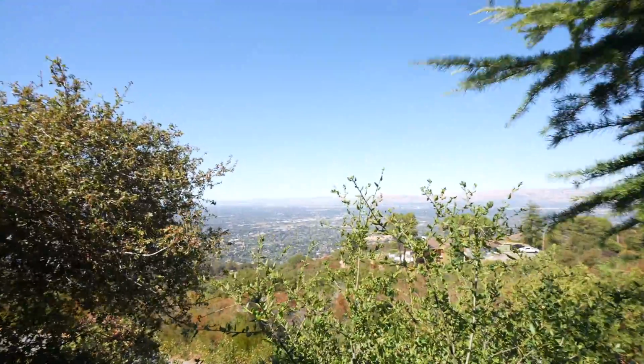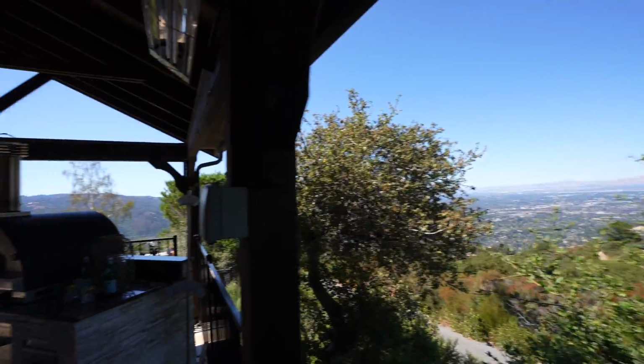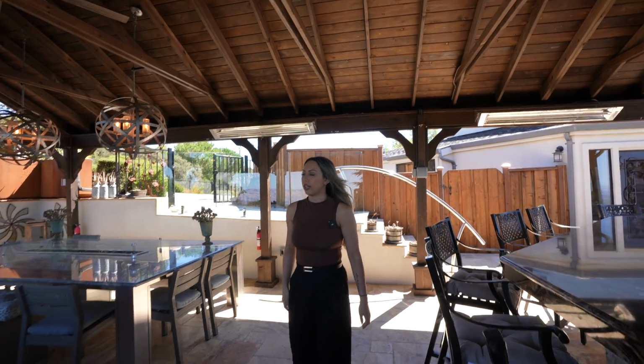So driving up here, you've got to go through a windy road, but you're on top of the world up here. There's not many houses on the way up, so this house, would you say this is pretty private? It's very private, sitting on a little over 4.5 acres.